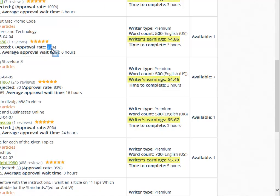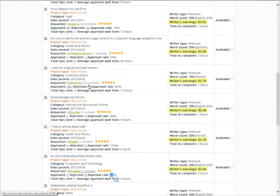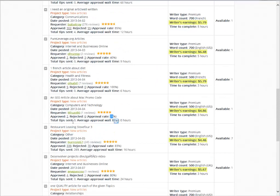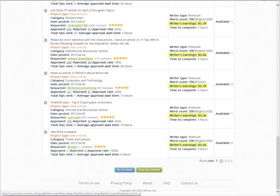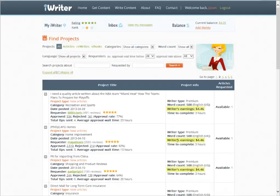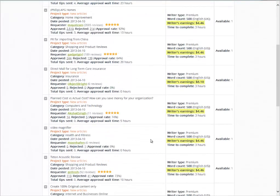Now, to me, that would make me really, really nervous. Same with this one here, 40%. These are new people, and they've got very low approval rates, which means they're rejecting most of the articles. For me personally, as an author on this site, I would run from those people, and I wouldn't go near them, simply because the chance of me getting approved by this person is just 25%. I could put in a brilliant article, but it's not what they want, so they'll reject it. And that means my ranking on this site is going to suffer, which frankly isn't good enough. I don't want to do that.